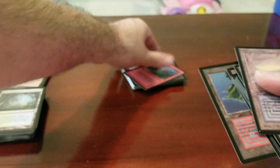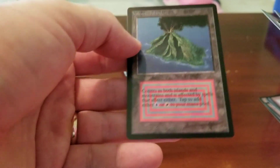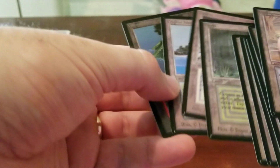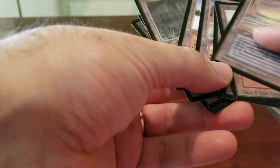And then we have the Dual Lands. I'm going to just put those there. Volcanic Island looks way, way dark, and maybe that's the way it is. And again, I've never seen that one in real life, but I'm going to assume it's probably similar to the colors here because it's kind of off.